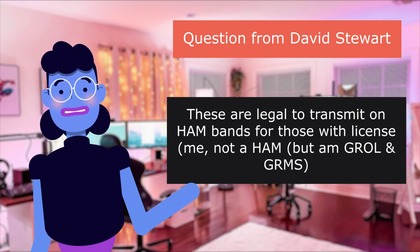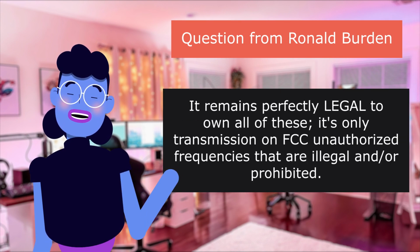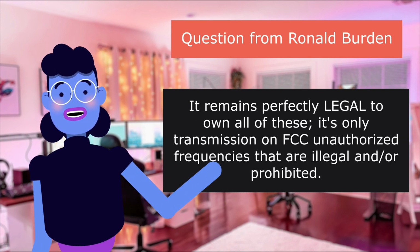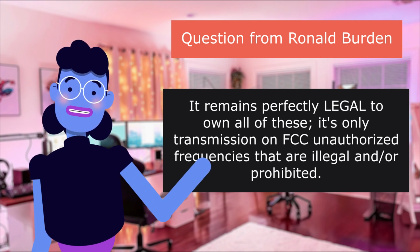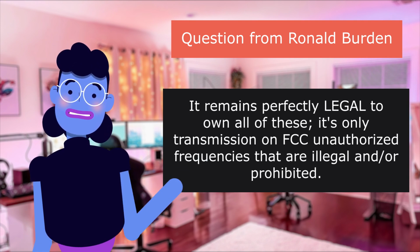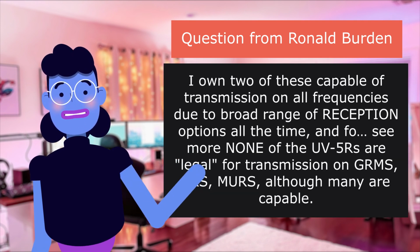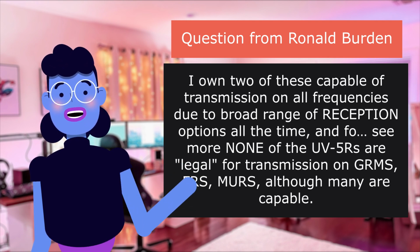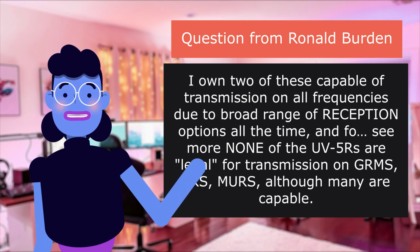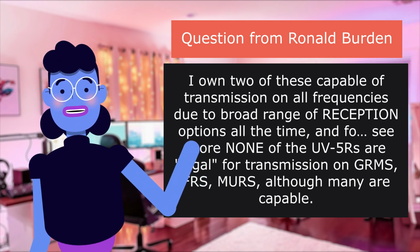Question from Ronald Burden. It remains perfectly legal to own all of these. It's only transmission on FCC unauthorized frequencies that is illegal and prohibited. I own 2 of these capable of transmission on all frequencies due to broad range of reception options all the time, and foresee more. None of the UV-5Rs are legal for transmission on GMRS, FRS, MURS, although many are capable.